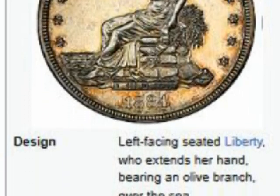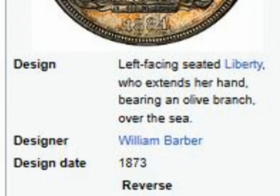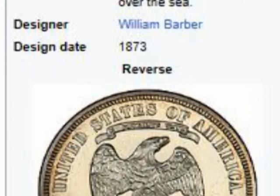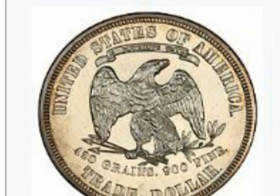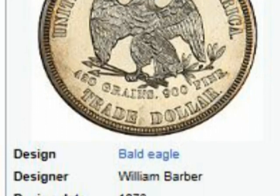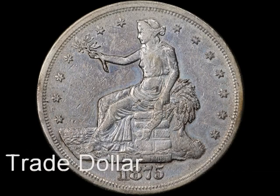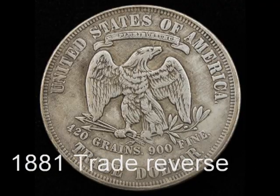Mexican pesos minted after Mexican independence contained a full 377.1 grains, 24.44 grams, of fine silver. The American trade dollar therefore had to contain more silver, at 420 grains of 90% fine silver, fine content 378.0 grains, 24.49 grams, or 0.44 grams more fine silver than the regular circulation Seated Liberty dollars and Morgan dollars.